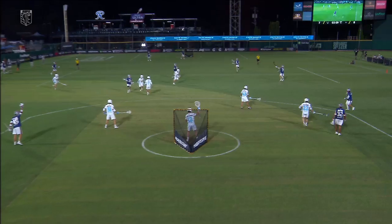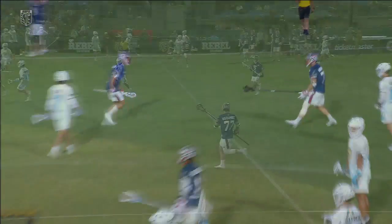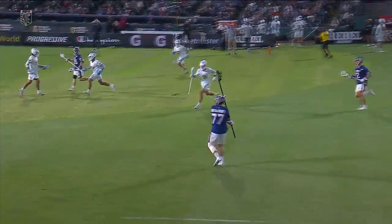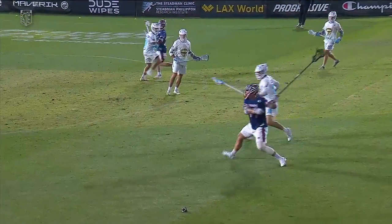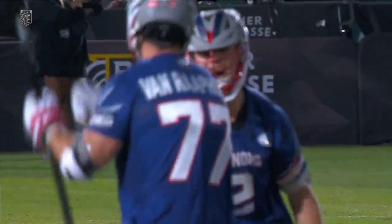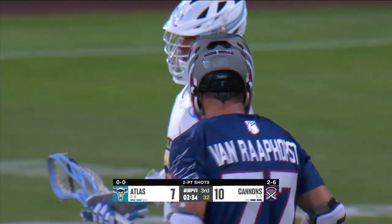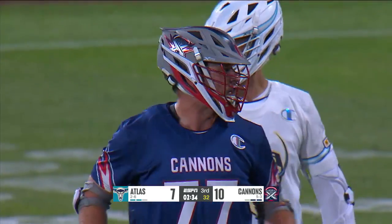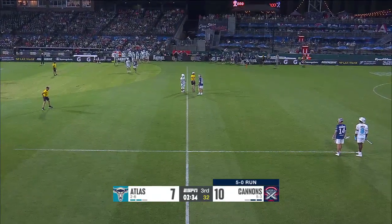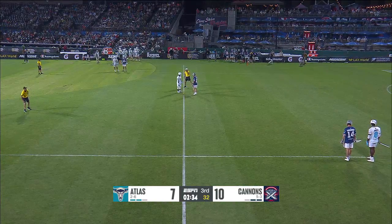Atlas were offsides on this as well. But Van Raphorst from 20 yards? Does this hit Kincannon's stick and actually deflect in? I mean, I know it hits it, but is it going wide? It looks like it's potentially going wide, and the deflection then leads it in. Bottom right, Max, bottom left. Kincannon might have inadvertently deflected that into the goal, and Van Raphorst's two-point streak continues. His two-pointers have really been the difference in some of their recent contests.